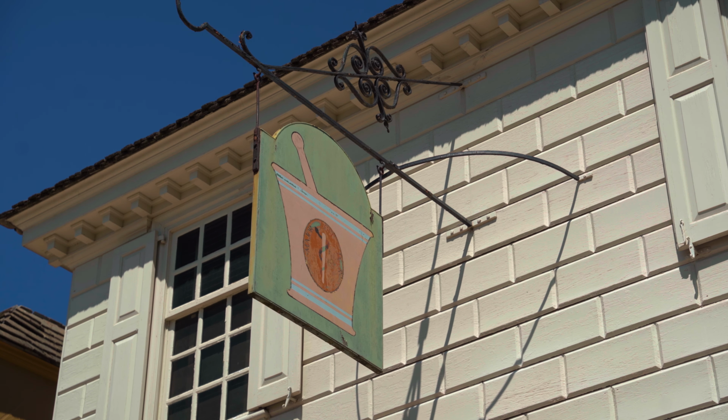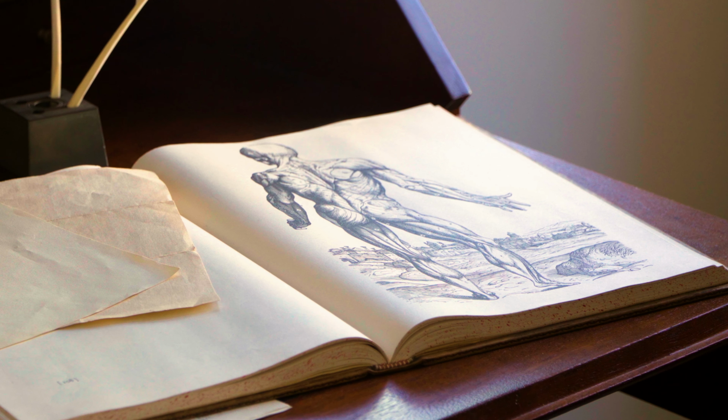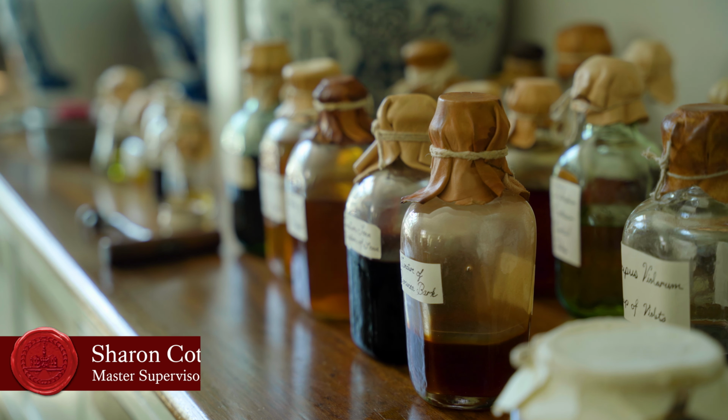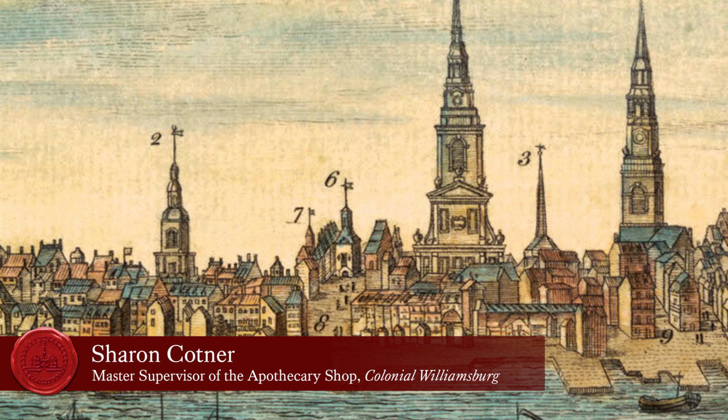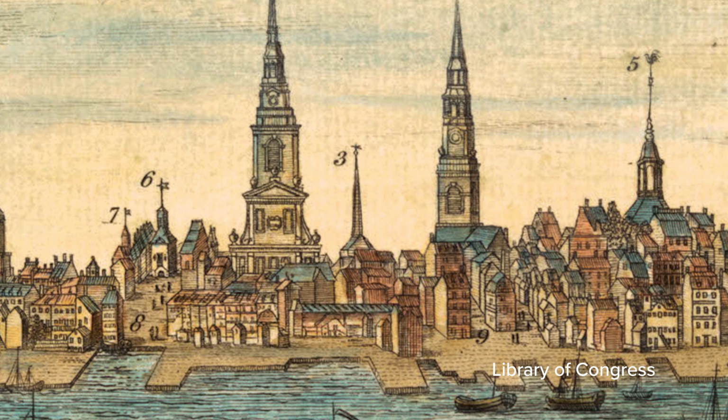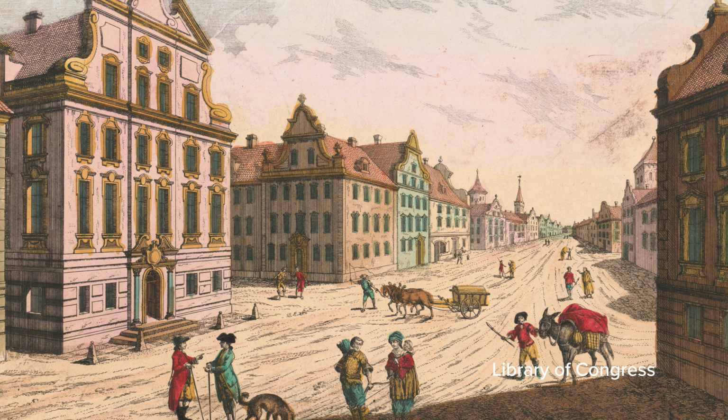The apothecary business in the 18th century is not really equivalent to anything we have here in the United States now. It's really a business that is going to combine medical labor. If you were living in a bigger urban area with more potential customers, you would divide medicine into three categories.